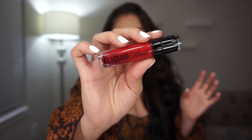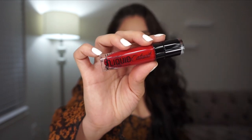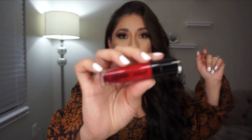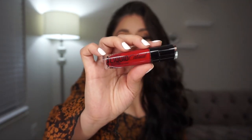I actually have like a swatch slash review video from way back when they first came out with this formula, probably like 2.5 years ago, but I will definitely put a card here on the screen. It's super old, but at least you guys can see the pigmentation and how bomb their entire collection is.